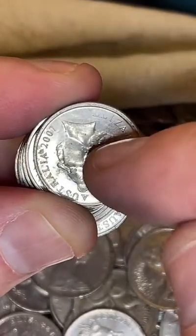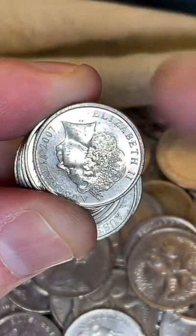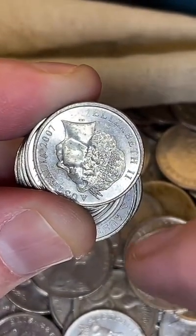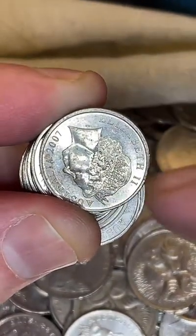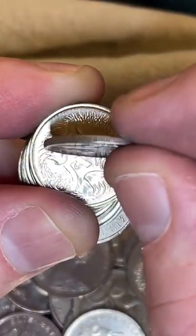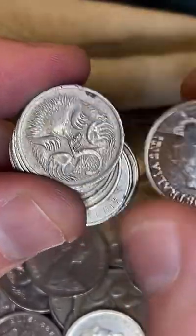All right, here we go. 2007. If this has got a queen's head on the other side, and these ones are known to, on the very odd occasion, have that, 2,600 to 4,200 are some listing prices on this particular coin. So we'll go slow. Yeah, not on that one, unfortunately.